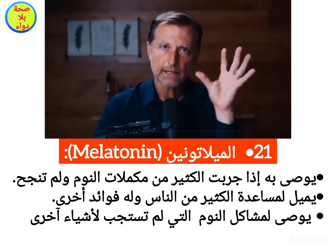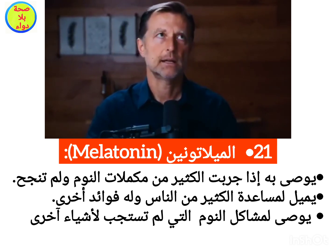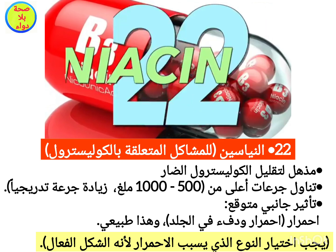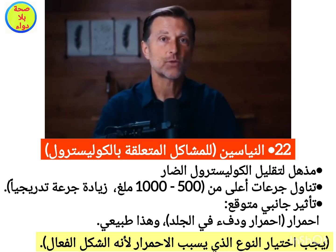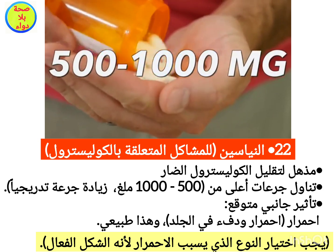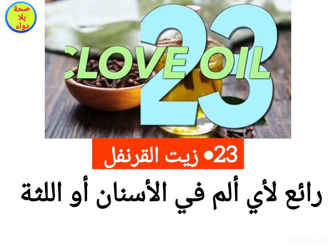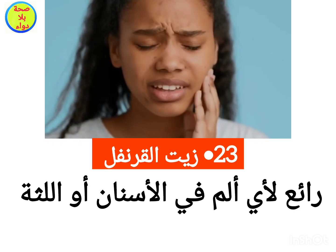If you've tried a lot of different supplements for your sleep and it hasn't worked, I recommend melatonin. Niacin, really good for anything related to cholesterol. And I recommend taking higher amounts of it, 500 milligrams, 1,000, work up to it. You will have a flush response, and that's normal, but you want the one with the flush. Clove oil, great for any pain in your teeth or gums.